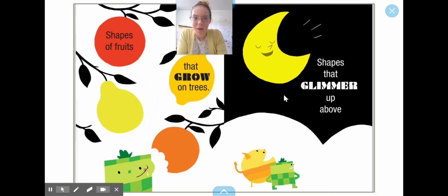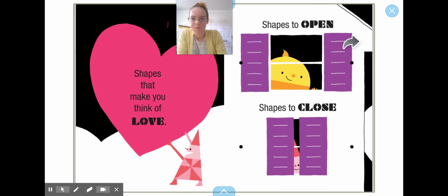Shapes that glimmer up above. This is a crescent. A moon, when it's not the full moon, it's only half a moon. We call it a crescent. Shapes that make you think of love.